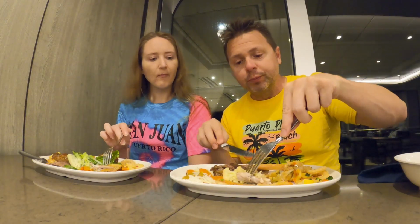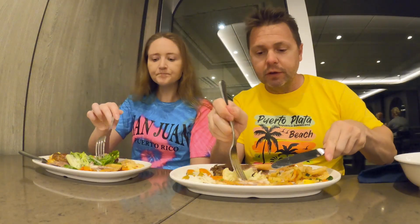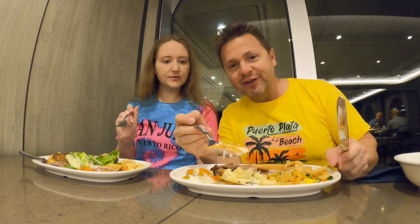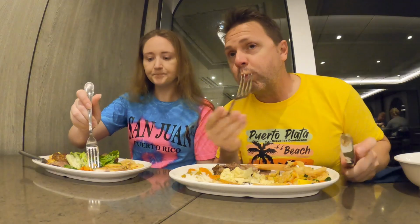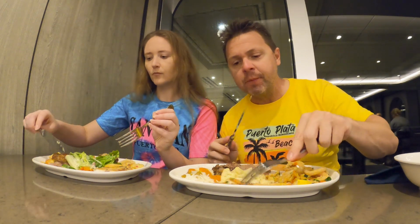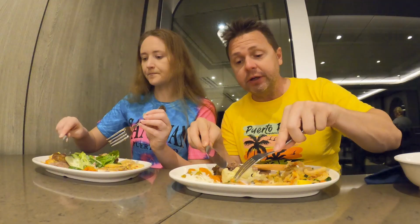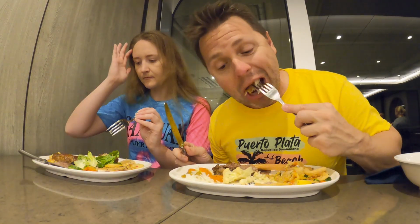Gotta try it. This is grouper, so we'll see how it is. That is good. It's got a little hint of lemon. It's definitely got some really good seasoning on there. That's good. It's not real fishy. It doesn't have that real fishy taste. It's nicely prepared. It's pretty juicy, tender, really. Yeah. I'm gonna go in for a second bite.